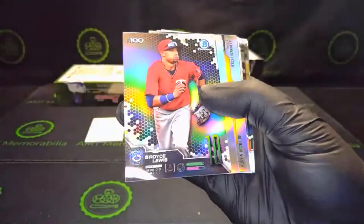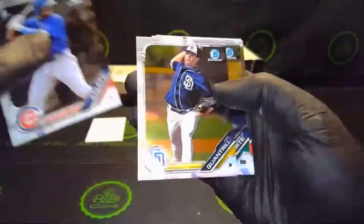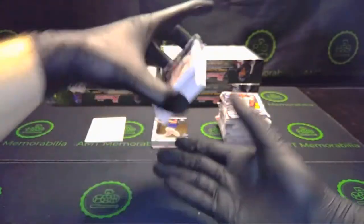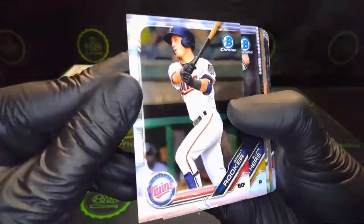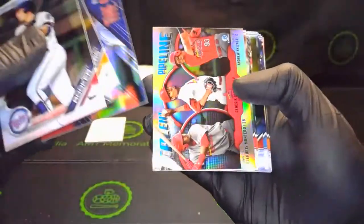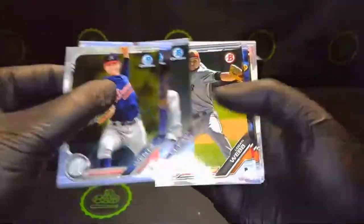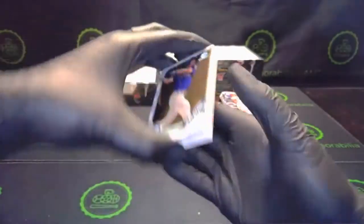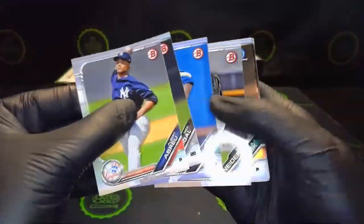Wander Franco, Chrome. Royce Lewis, Anthony Rizzo, Athletics, triple. Noelve Marte, Chrome. Bichette, Cardinals. Brendan McKay. Jared Kelenic. Sterling in Chrome. AJ Puck. Helio Ramos.